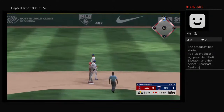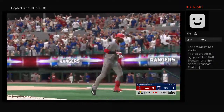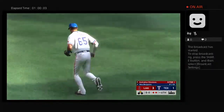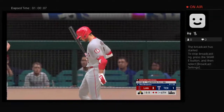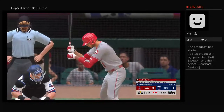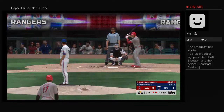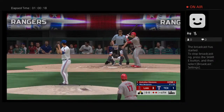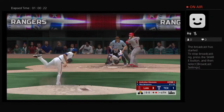And standing in, one of the best 2-strike hitters in baseball, Andrelton Simmons. Trying to keep the game close. Here's the pitch. 1-0. Two out here and a runner at second. And he falls behind now, 2-0.